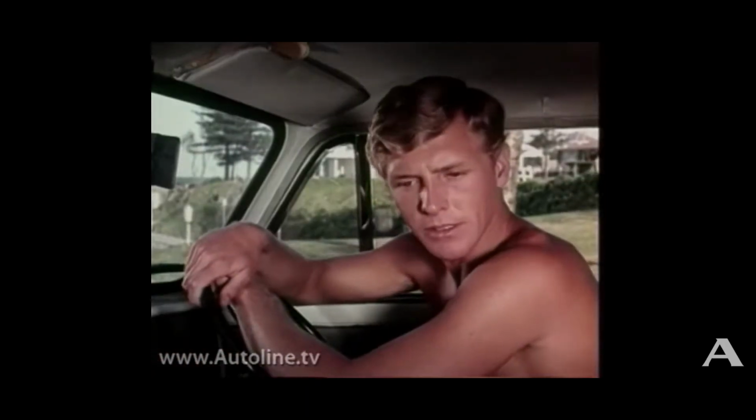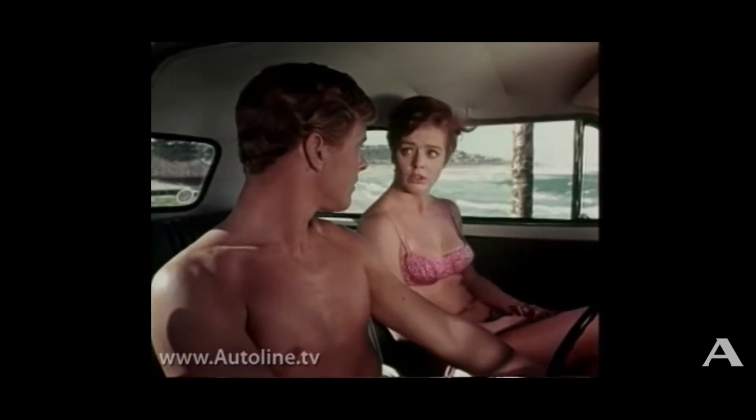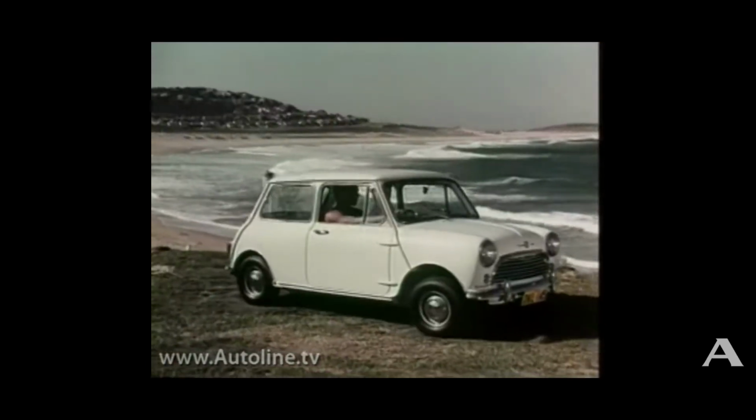Cut it out, will you? It goes up and down. I know. Can we go now? Okay. I like it going up and down. All the new Minis have wind-up windows.